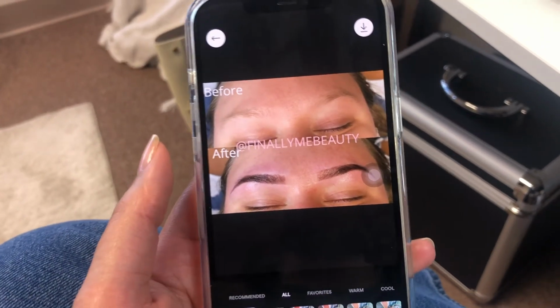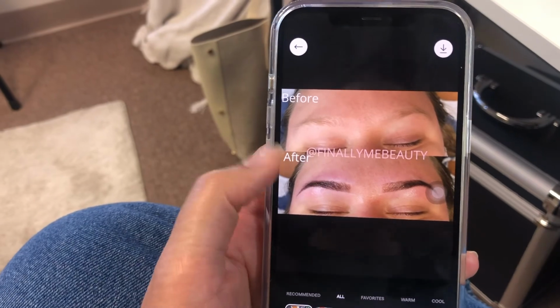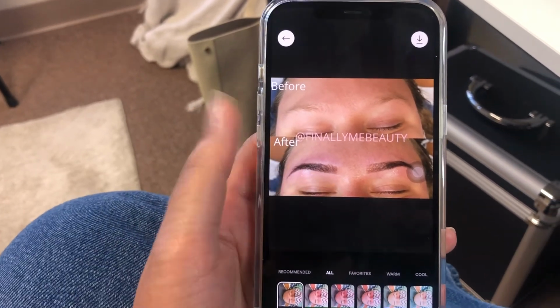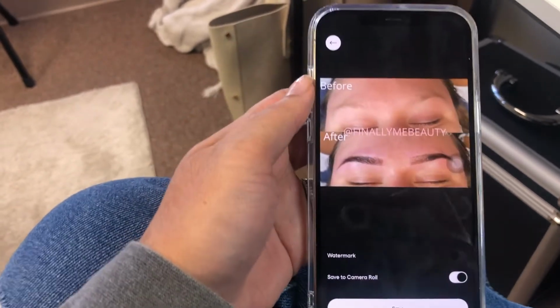So this is the photo. The whole box, Finally Me Beauty before and after, that was already there. All I have to do is edit the picture that's in it. So now I'm gonna save that.